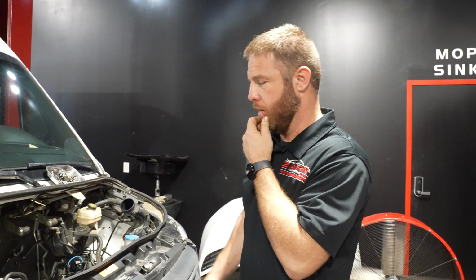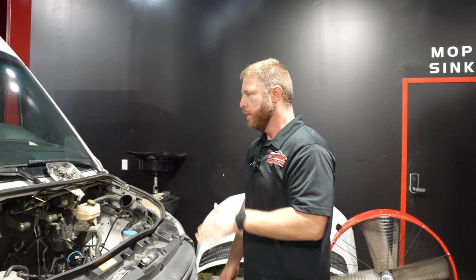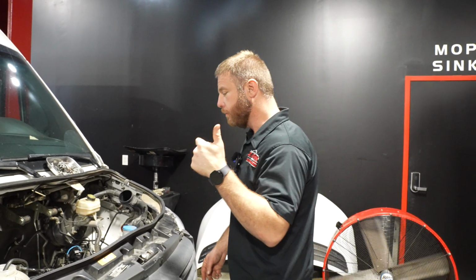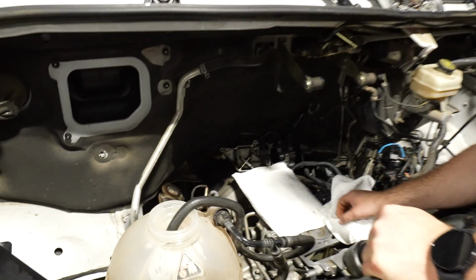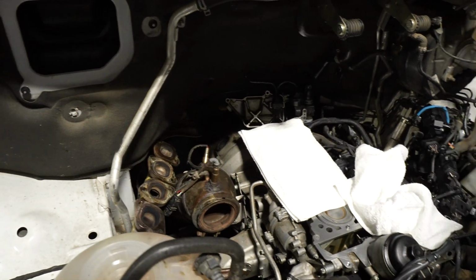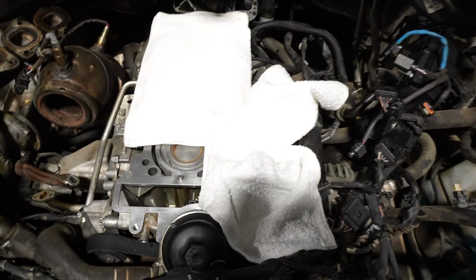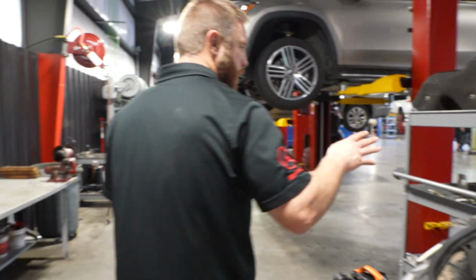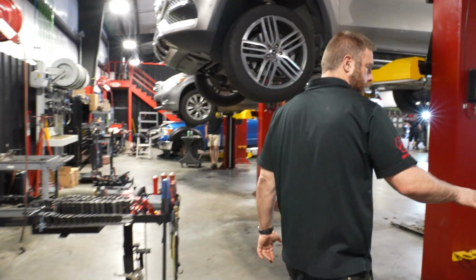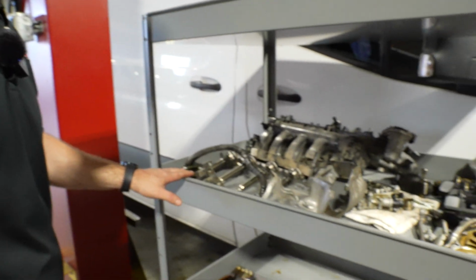We have a 19 Mercedes Sprinter here that's got the 4-cylinder turbo 274 motor. Kind of see what we got going on here. We're doing a head on it, so he's got it all torn down. You can take a look at it in there. All right, so you can see kind of what's involved in this type of job here.